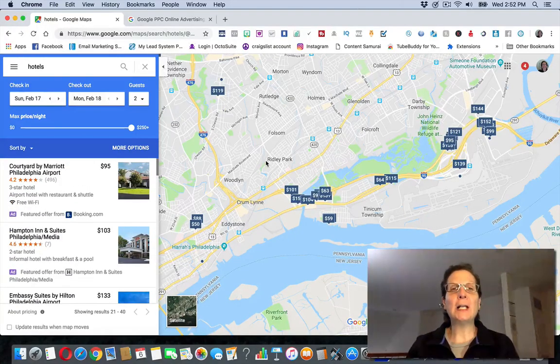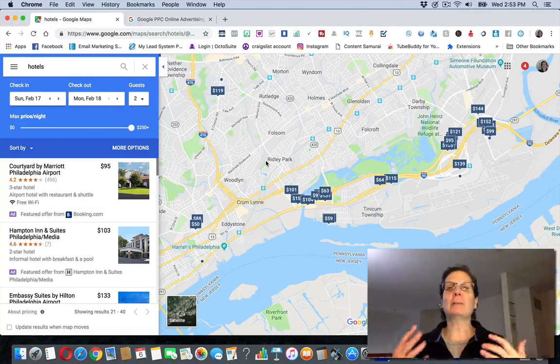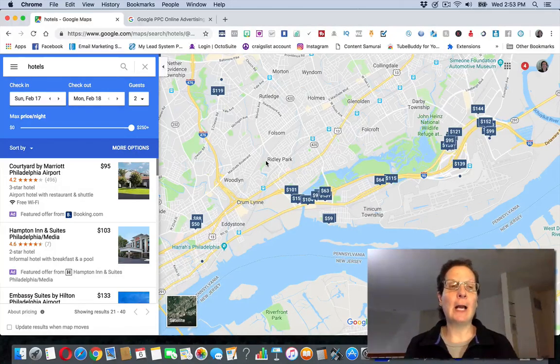So what I'm suggesting, of how you can get paid daily by using Google Maps, is to use Google Maps. Now I'm using hotels as an example. You could do dentists, doctors, gyms, restaurants, any kind of business that you know there are ones in. It doesn't really matter where you live. There have got to be dentists, doctors, restaurants, and gyms around your area.